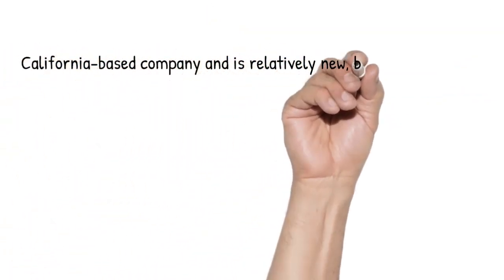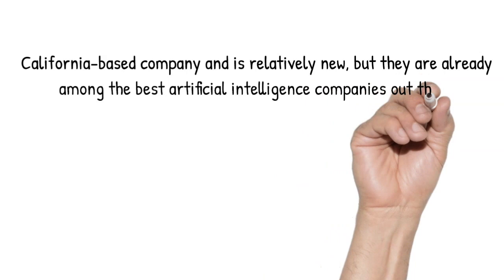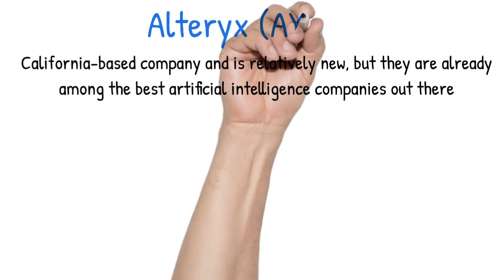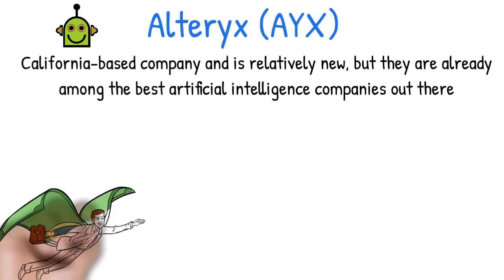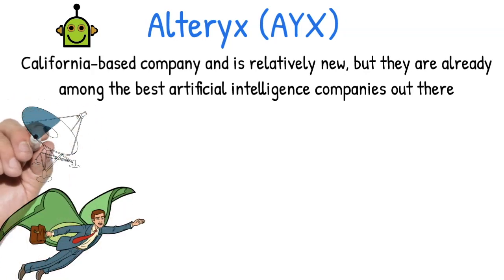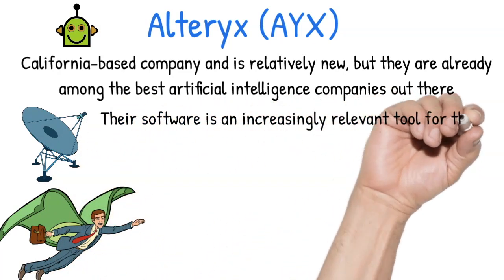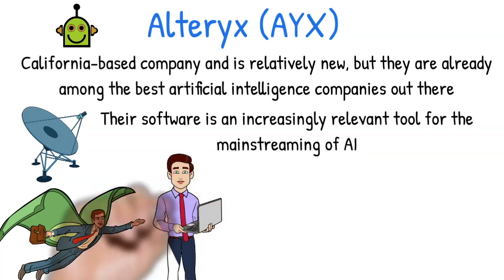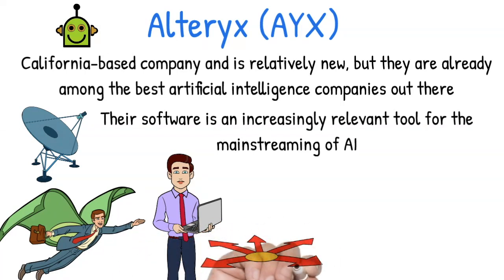The first company that I have is a California-based company that is relatively new to the space, but they already are among the best artificial intelligence companies out there. The name is Alteryx. The ticker code is AYX. This company is flying under the radar for many investors when compared with other mega cap stocks in the same space. Their software is an increasingly relevant tool for mainstream AI. They make products that allow data scientists and analytical professionals to collaborate with each other to discover database insight and deploy new machine learning codes.